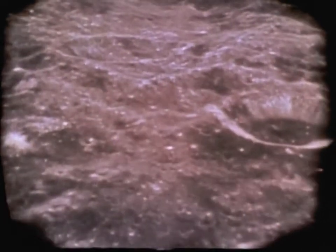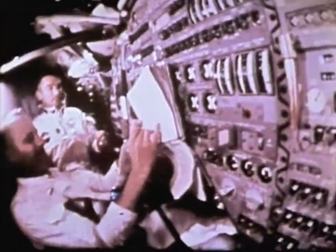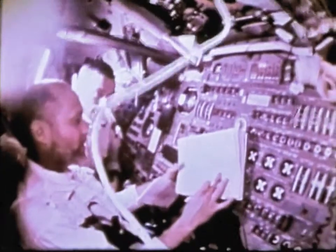But now it was time to head home to Earth. Trans-Earth injection, the one burn of the mission that absolutely had to work. The burn that would push Apollo 10 out of its lunar orbit.